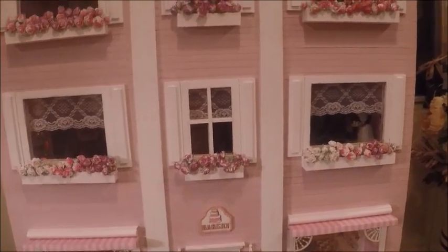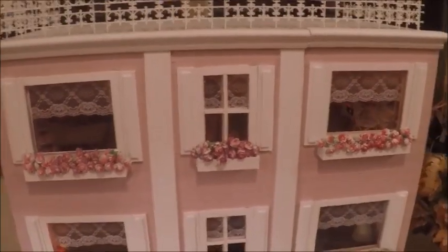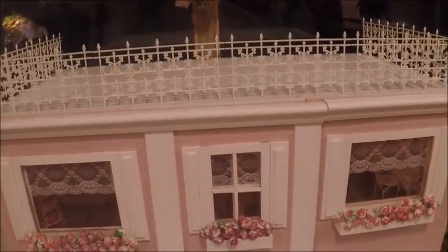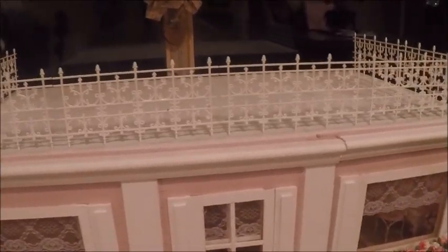Now that's the second floor, again, the white trim and the beautiful roses cascading out of the flower boxes. This is the third story. And there's the roof with the beautiful New Orleans inspired railings.